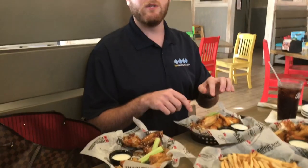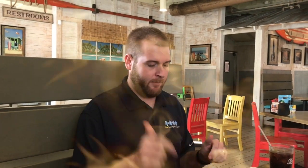This Coco Loco was very good. Again, it was a little bit different than what I expected, but definitely unique. Never had coconut on the wings, and I like coconut, so I was definitely impressed with that. So we'll give thumbs up to these guys.